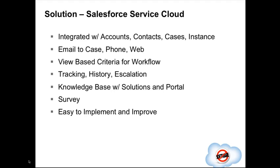We do use a knowledge base with the solutions, and use that internally to help our agents find answers to common questions and problems, as well as expose it on our customer portal so that customers, when they submit a ticket, can see any related articles or do searching on their own.